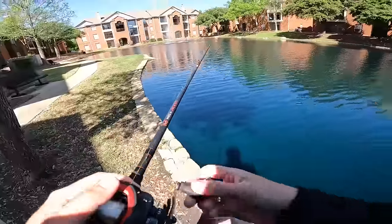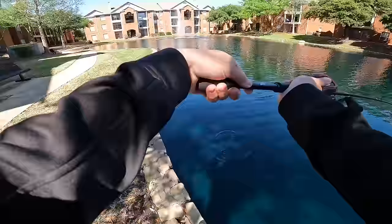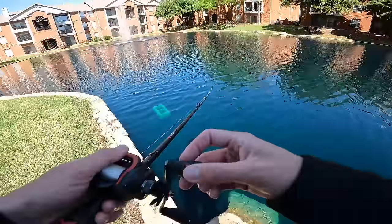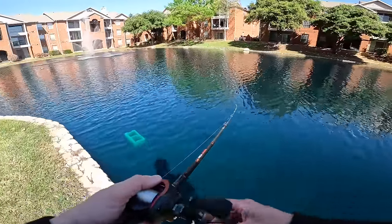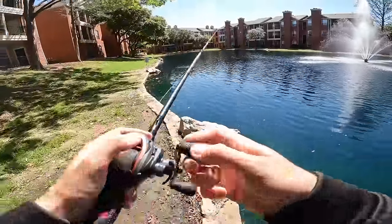So that answers the question that I had in my head this whole time: are these bass sterile? Have the chemicals made them so they don't spawn? The answer to that is no. And I guess these bass don't have bloody tails because there's no rocks to sweep away. It's just mud. Well, my third lap around this pond has not resulted in a fish.